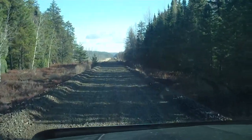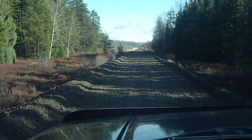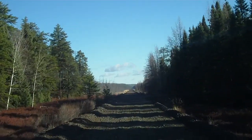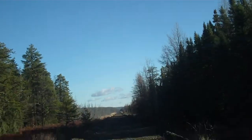Well, here we are, November 15th, 2011. That's swamp as far as the eye can see up there. Going trapping. Maybe shoot a bird on the way.